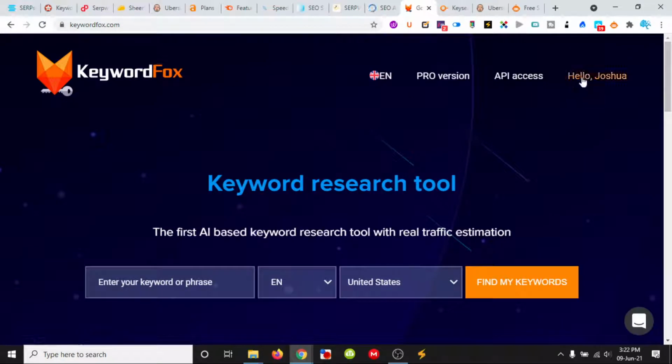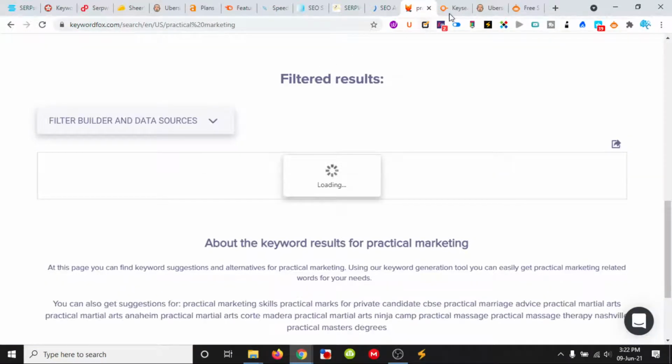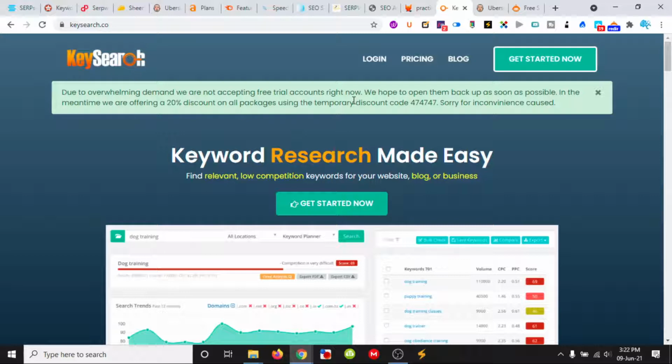Okay, Keyword Fox. So once we're signed in, we can just write in our keyword, and it will find some keywords for us. KeySearch is another one. KeySearch didn't let me do my free trial. It said they're overwhelmed and not accepting free trial accounts right now, but if I wanted to pay, there's a 20% discount code I could use.